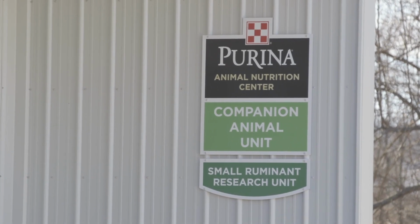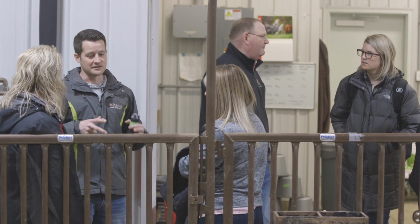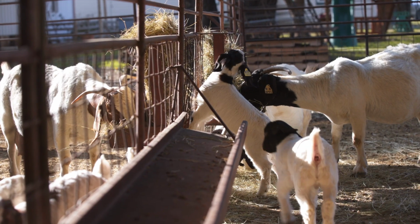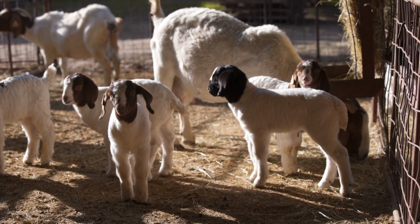This product was designed as an all life stage product. The product can be used as a creep feed for young kids that are growing, can be used as a product for the does after they kid and during lactation. It can be used as a feed to help those gals get in proper body condition prior to breeding as a flushing system.